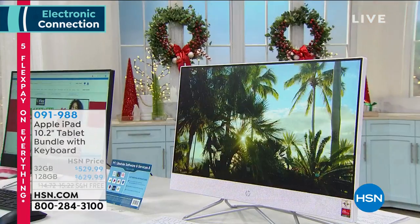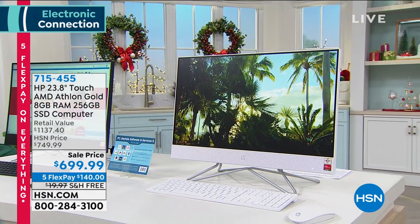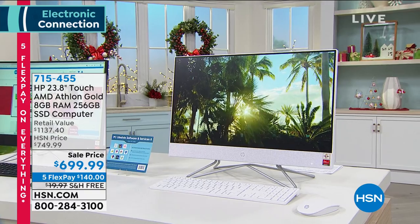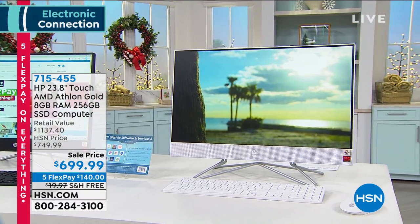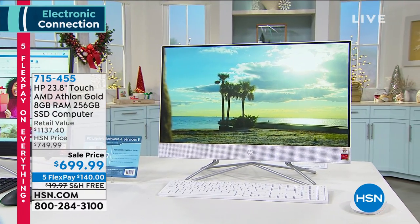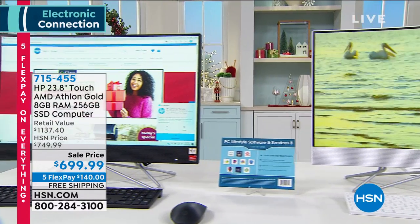Electronic shows, and I was so excited to see this because, with the things that have been going on in our crazy world, all of a sudden there was a crush of everybody jumping on that one home desktop. Well, imagine if you could upgrade it with a sale price, FlexPay, a great name, HP, and this is a touch 23-inch all-in-one desktop.